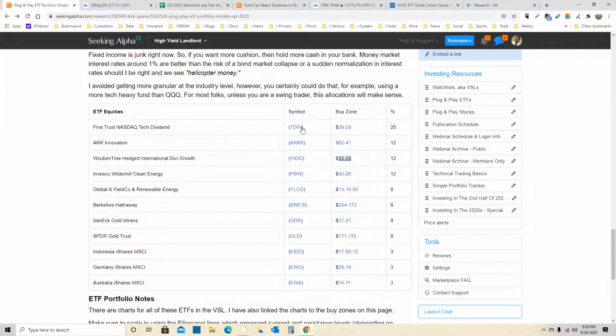But the balance between these funds, if you take a look, this is U.S. for the most part, but there's Alibaba and things like that in there, so there's some international. This is mostly international. Wilder Hill is like 30% international. Global Yield Co., right? These are the Yield Co. companies and other renewable energy that pays a dividend, which is the biggest trend out there, right?